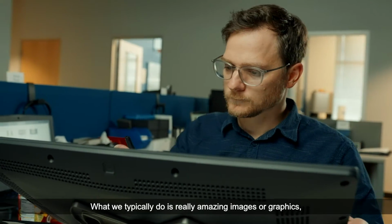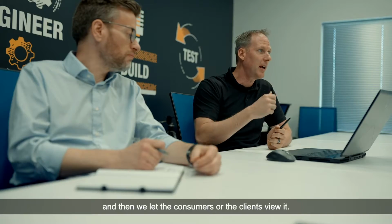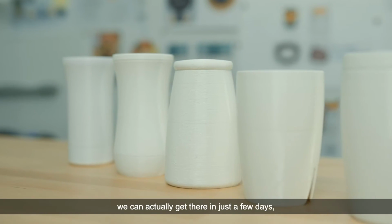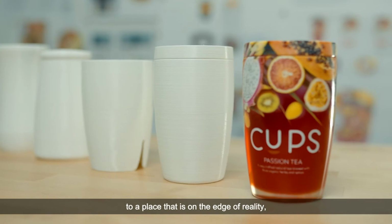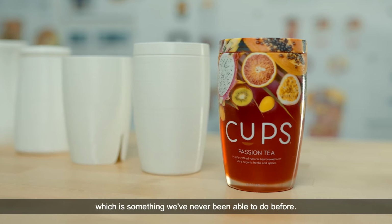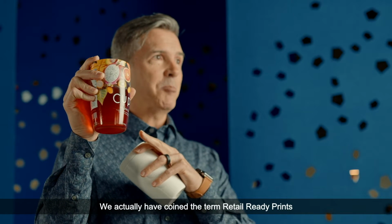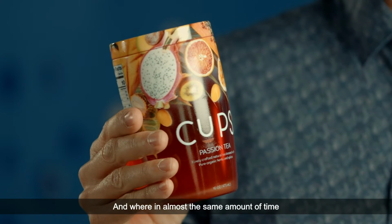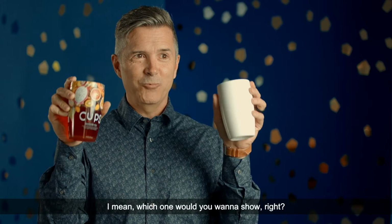What we typically do is, really amazing images or graphics, and we put that up on the wall, and then we let the consumers or the clients view it. However, with the J55, we can actually get there in just a few days to a place that is on the edge of reality, which is something we've never been able to do before. We actually have coined the term retail-ready prints, to where it looks like it should be on shelf, and in almost the same amount of time we were only going to here. Which one would you want to show, right?